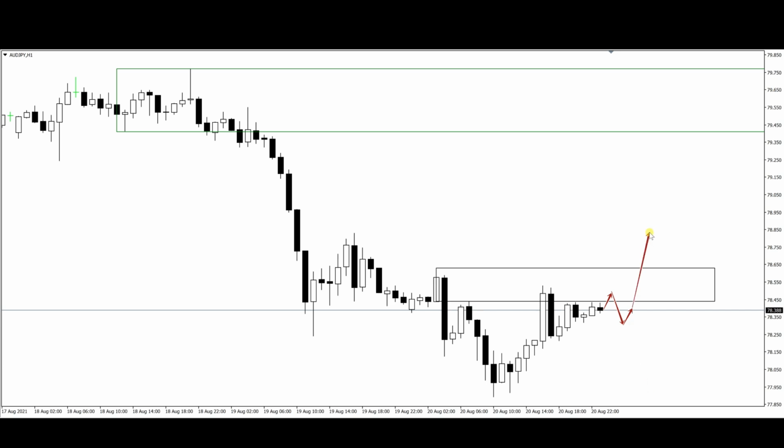What I would love to see personally is for price to give me a break above this area, and then from here give me that push into the supply zone that we have on the 4 hours, and then from there I would love to trade reversals for further continuations to the downside. Okay, that's going to be my preferred move in this particular pair.